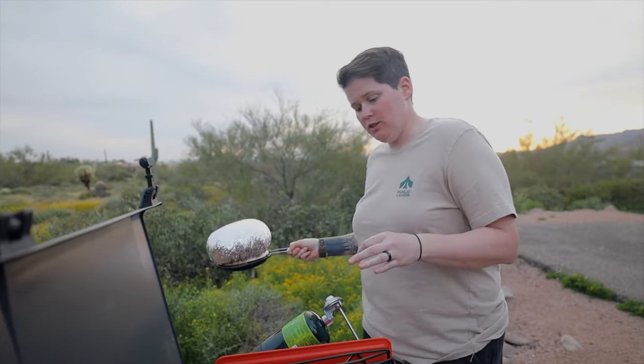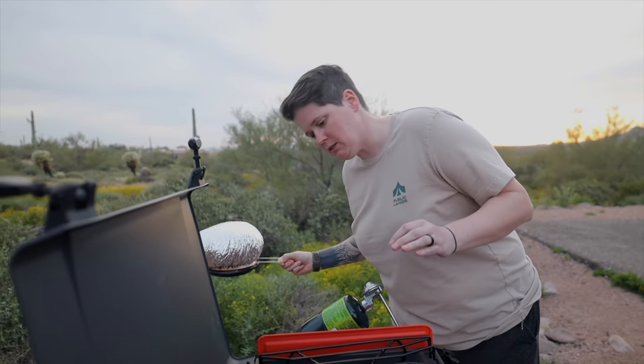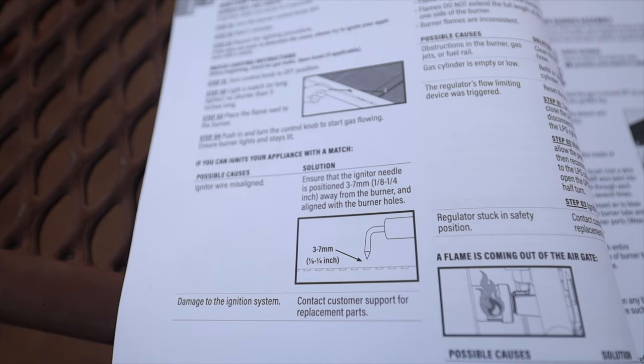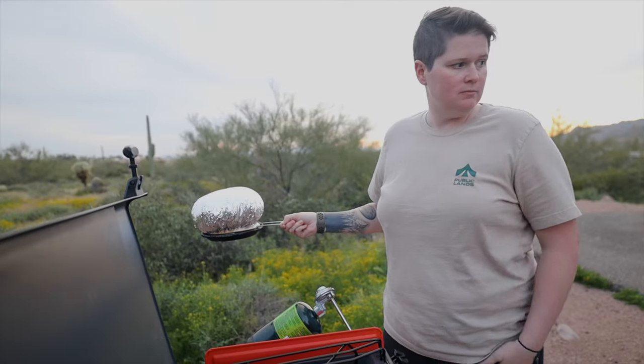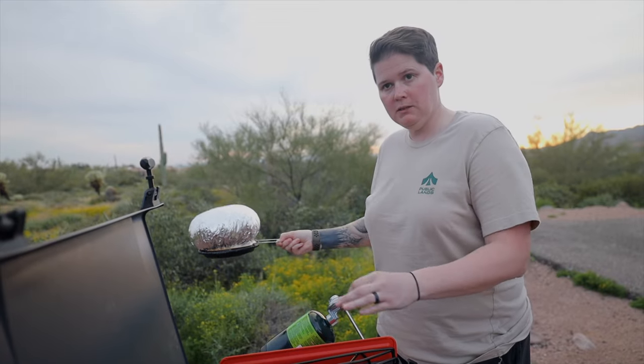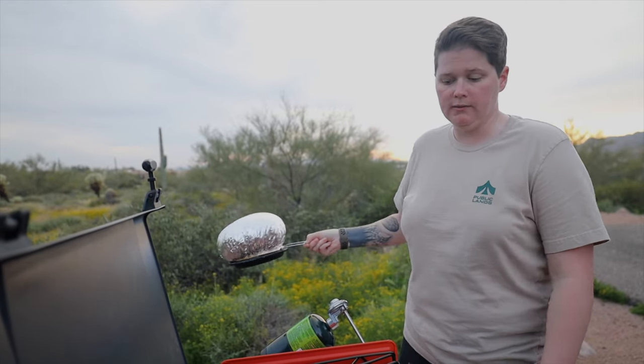Okay. So we've been reading the instructions, and it has something to do, possibly because our machine is lighting with a lighter, with the ignition placement. So we're going to have to look into that once this all cools down.